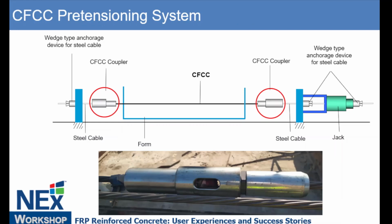This is an example of pre-tensioning in a precast plant. You've got your form, you've got your carbon fiber cable extending beyond the boundaries of the form for your element. You then have a coupler on either side that transitions from the carbon strand to the steel strand. You got your dead end over here and your live end over here. This is a blow-up of what that looks like. The coupler on the carbon fiber strand here is on the left side. You've got the shorter steel coupler on the right side. That's looking at this application over here. And then a threaded coupler that connects the two together. Okay?